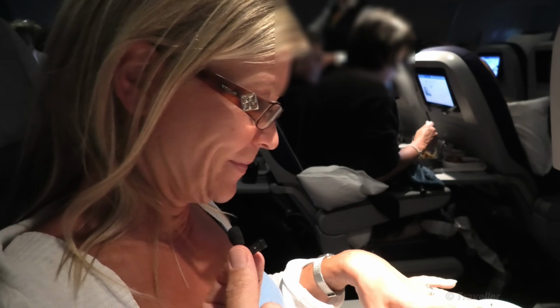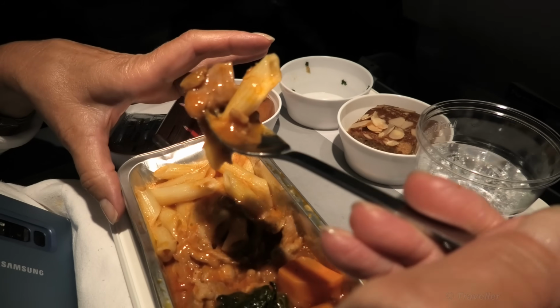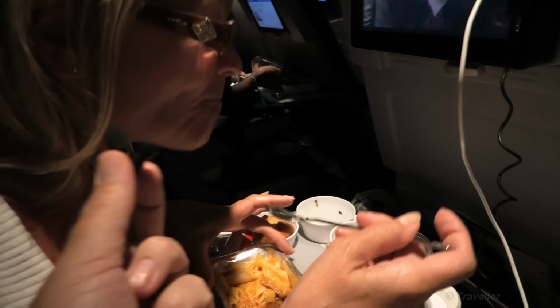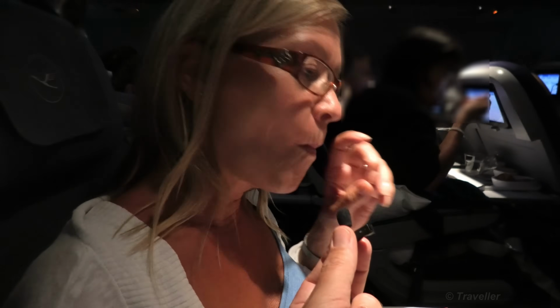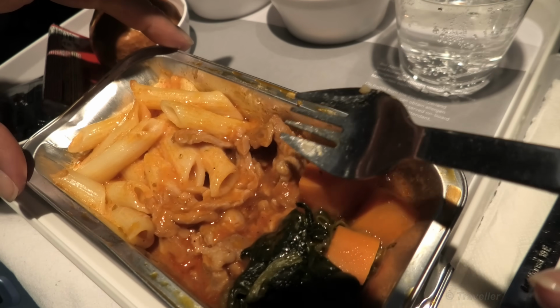Or should I try this pork with pasta? I believe you should. That's why the camera is on now. I don't want to miss anything. Not bad. Can you come in a bit closer? Quite tasty, I must say. From 1 to 10 I would give 8. How much? 8. So do you try your rice? Yeah. Then should we eat? I'll quickly take a little bit of the starter.